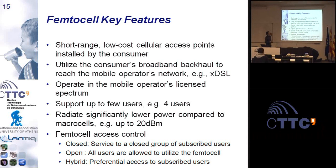As you may all know, femtocells are short-range, low-cost cellular access points installed by the consumer, which utilize the consumer's broadband backhaul to reach the mobile operator's network, given through a DSL line. They typically operate in the mobile operator's licensed spectrum, and they support up to a few users, for example, up to 4 users. They also radiate significantly lower power compared to the macrocell infrastructure, for example up to 20 dBm.